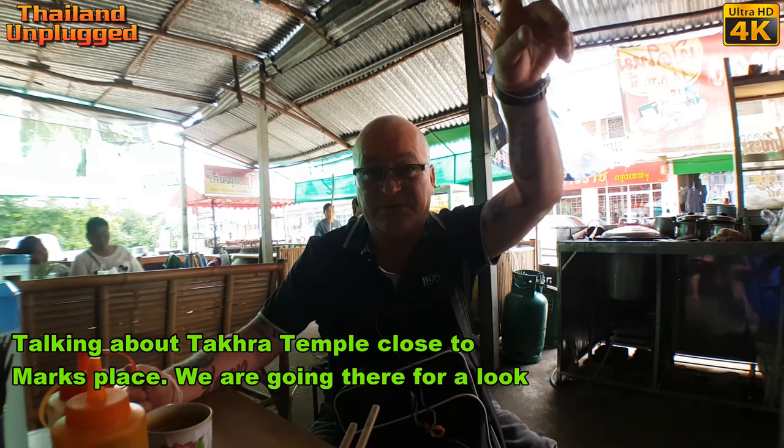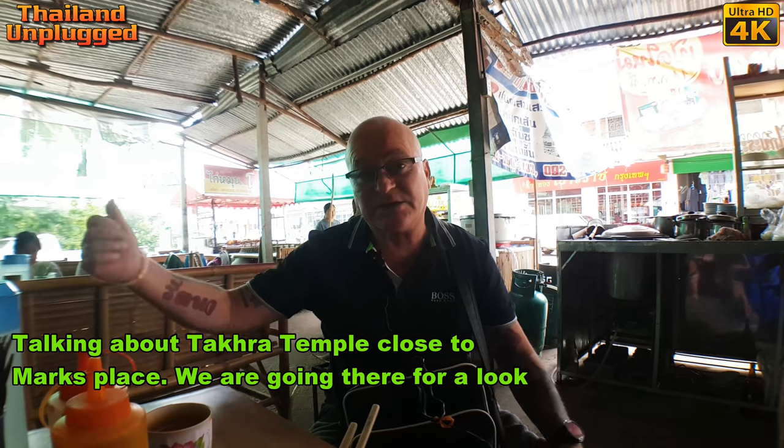We've got a beautiful temple here. The actual new main bit of the temple is only 5 years old. It's just been built by the community. We all paid in towards it, and it's only about 5 years old. The other part is an old temple. It's got a slightly Chinese influence to it because it's a big Chinese community here.